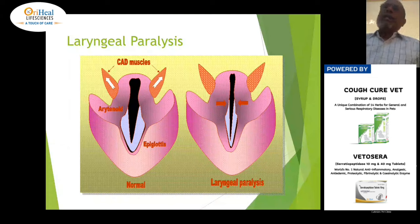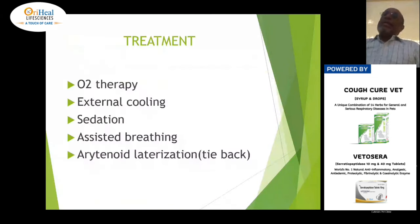So again, here also oxygen therapy, external cooling, because most of the time these episodes occur when the environmental temperature is severely high. These things will get triggered. Excitement, all these things will trigger the episodes of inspiratory stridors. So external cooling, sedation, assisted breathing. Assisted breathing is by either intubating or doing a tracheostomy.